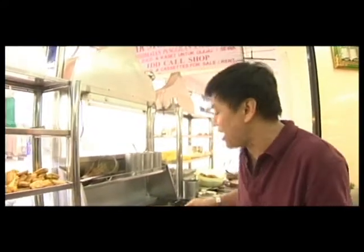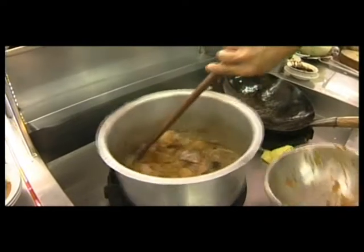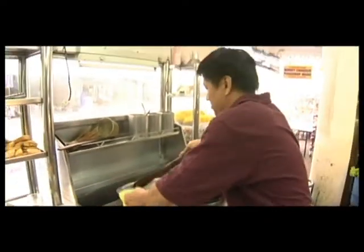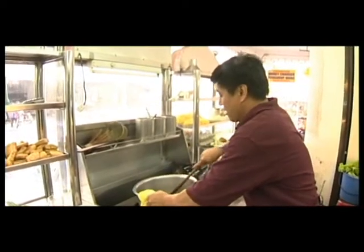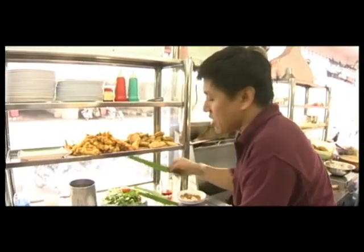Now, as soon as the onion begins to caramelize, we're going to throw the chicken into the pot, mixing them all together with the onions and all that. And of course, another essential ingredient used in a lot of Asian cuisine.